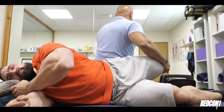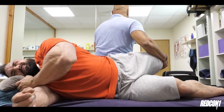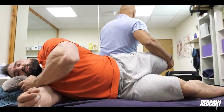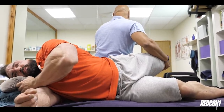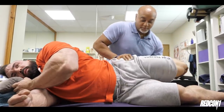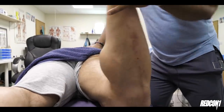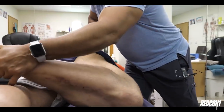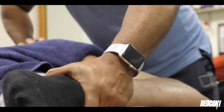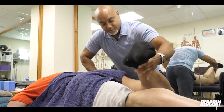And a bit of ART, so gently push forwards. And 3, 2, 1, and release. Gently push forwards. 3, 2, 1, and release. Internal, external rotation. You can get really bound down. And out. That's great.